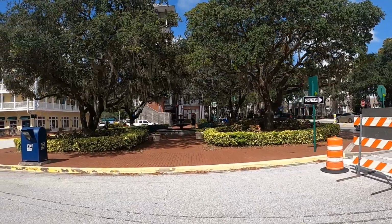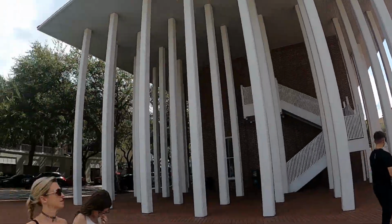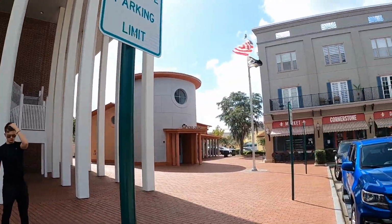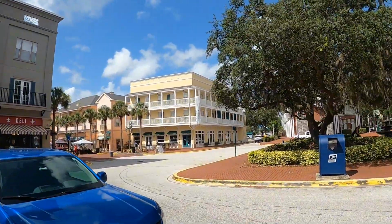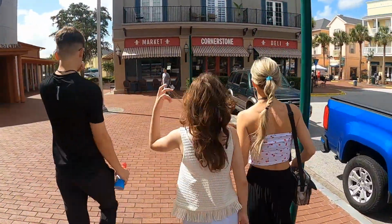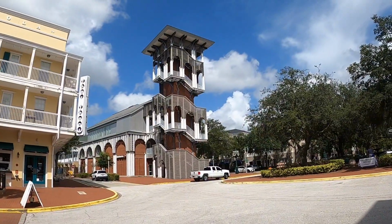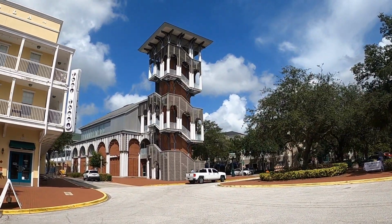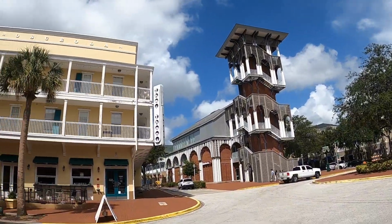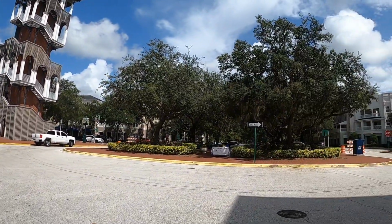That is the Celebration Town Street waterfall. And these are some very retro looking buildings. And that's the family. Check out that staircase. That's like the best looking staircase ever. So nice here.